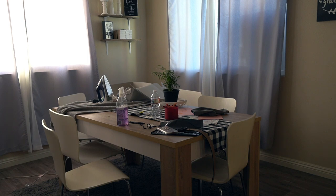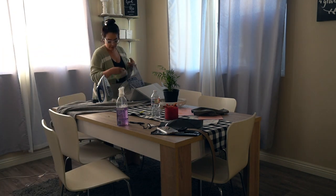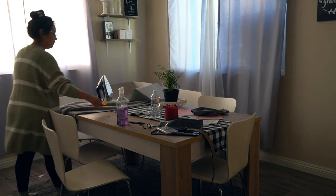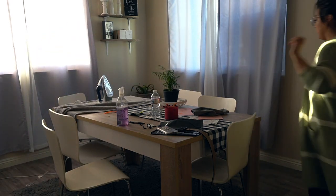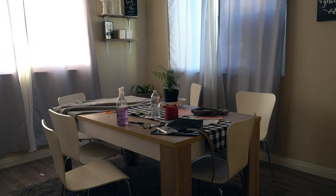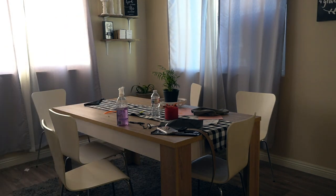So I'm starting off in our dining area. As you can see, our dining table collects a lot of clutter, and my husband likes to do his ironing here. So I'm just clearing everything off. Usually I will clean it twice. I'll clean it before we have dinner because there's always things on it, and then I will clean it again after dinner.